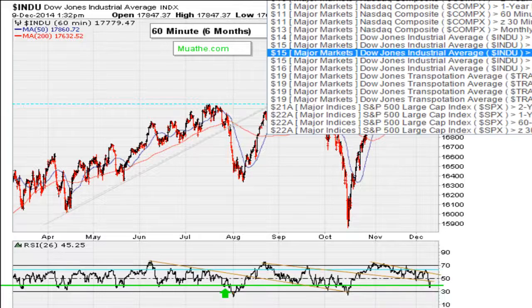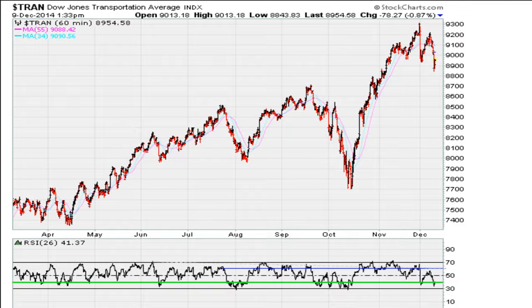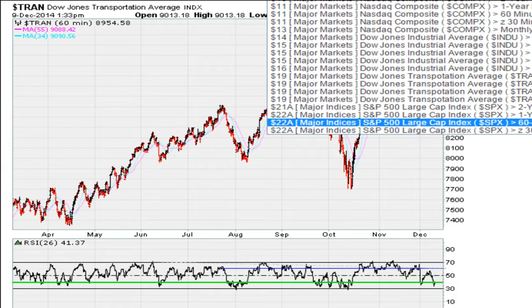If we take a look at the transports hourly, this green line, just like the Dow hourly, is where this market has been finding lows. Every time we hit this, we get a sizable move on a daily basis. So we can conclude here, without knowing what the future brings, that this is good enough for the market to bounce based on that.